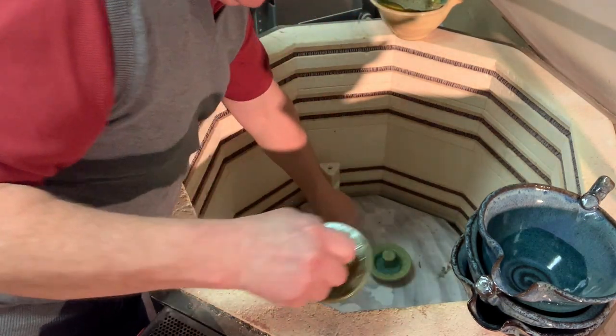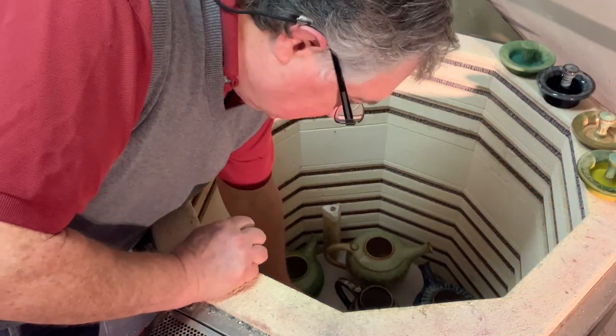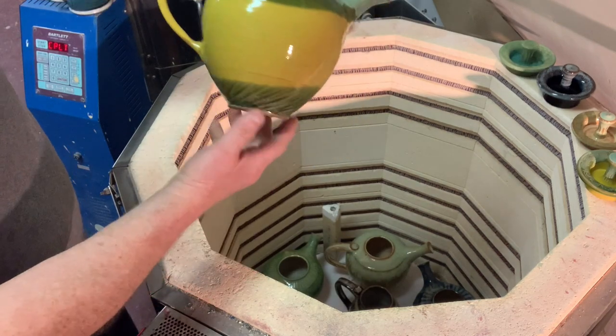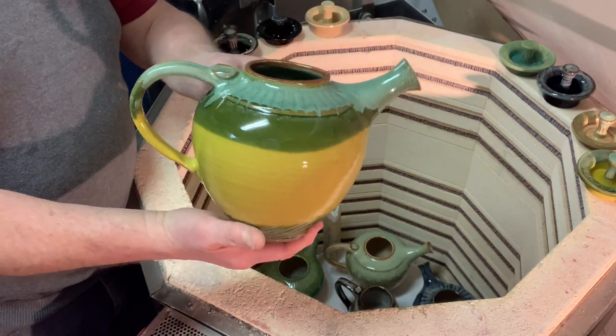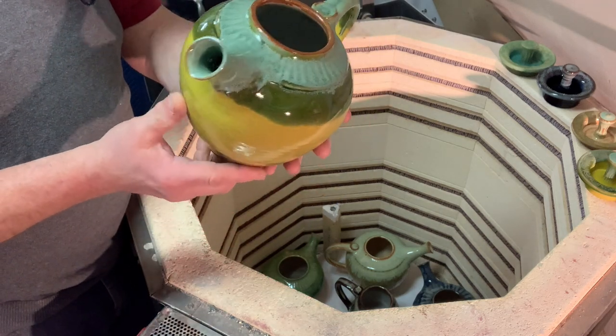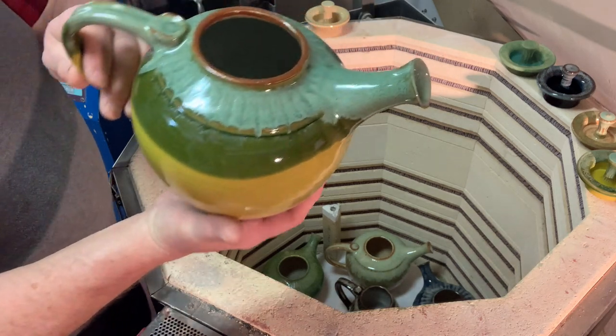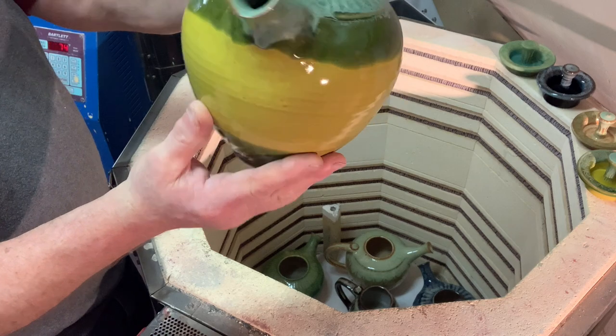And then I have a bunch of lids for the teapots underneath. So let's put these here. Okay, now we have the teapots. Uh-oh. I did one of the yellow and the green teapots too. Ooh, we got to find somebody who really likes yellow. That turned out much more yellow than I thought it would. But the top is nice. It's a happy summer teapot.